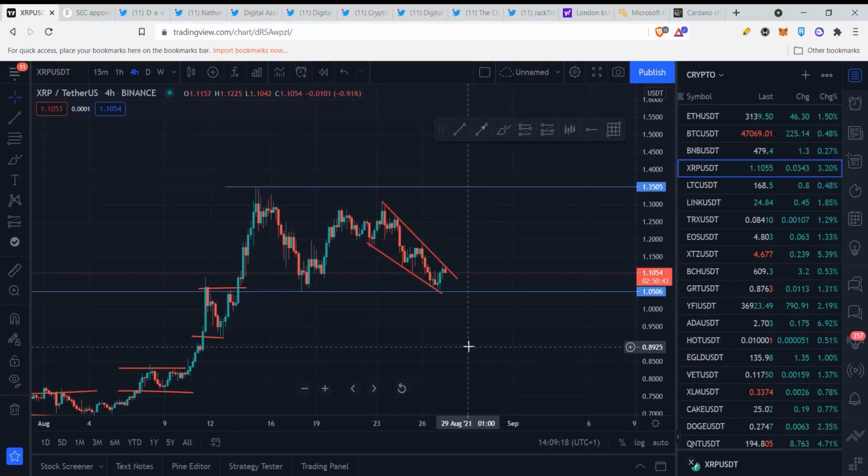What's up, XRP family? Thank you for joining the video for today. And today we have some nice things to talk about. So here we start with the XRP chart trading currently at 1.1052.